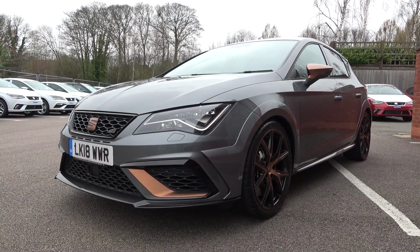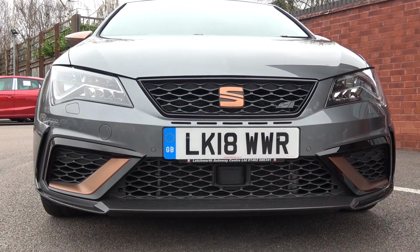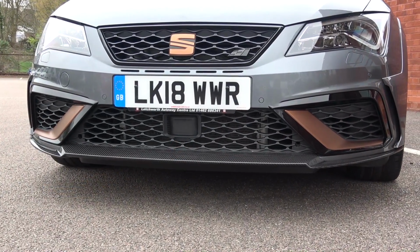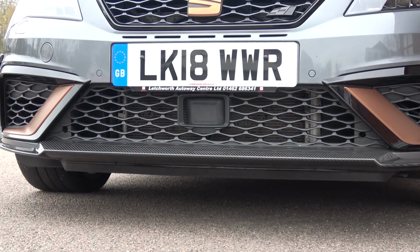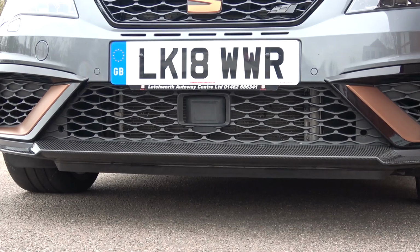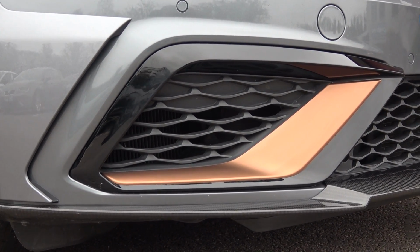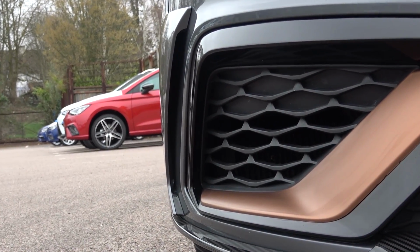Now we've finished the model overview, we can start the in-depth exterior tour from front to back. At the bottom, we find this new gloss carbon splitter. The Cupra R is the first Seat to feature real carbon fibre. Moving up, we find the same air inlet and grille design. However, the lateral intakes now have an additional copper panel, new gloss black panel above, and new grille centrally. We also find these new side intakes and wider wheel arches.